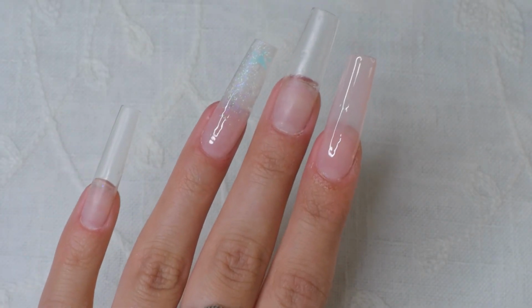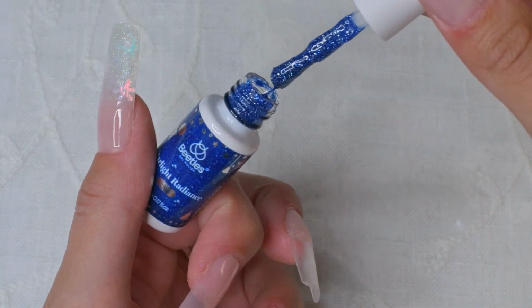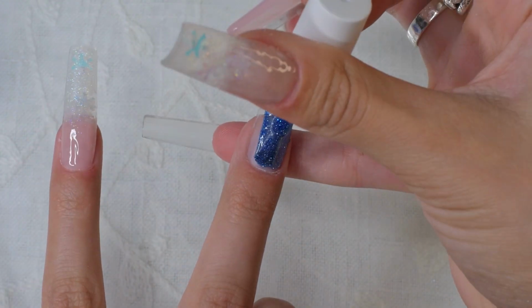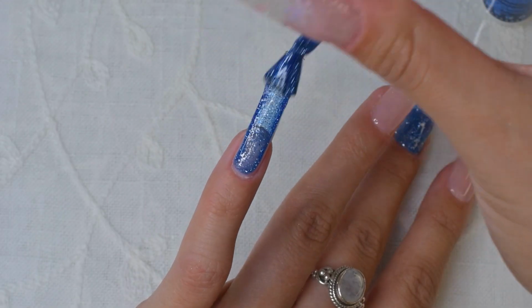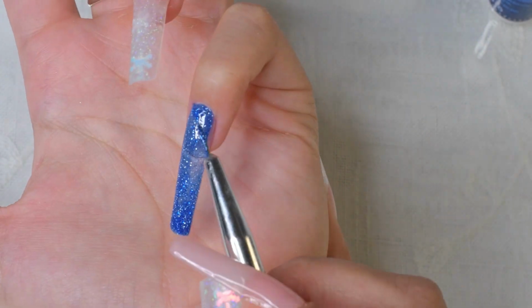And then for the middle finger and the pinky, I'm going to do just a full coat of this super adorable glitter blue because I'm going to turn this one into a kind of, I don't know, would you call it spearmint or candy cane design with those kind of stripes, you know what I'm saying? Okay, this is more of a jelly. Okay. That's okay, we can work with it.